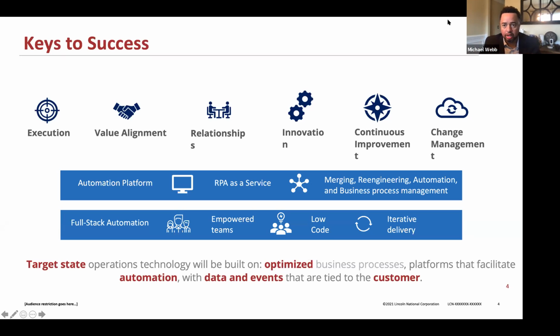Relationships, I know you guys probably know relationships are important. Again, as you automate, if you desire to be in that field, you're going to change how businesses look a lot. And it's important to have relationships with the leadership of your business partner. If not, it can become very difficult for you to succeed.